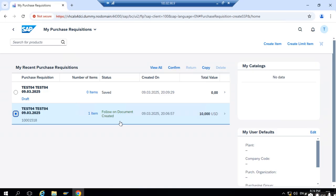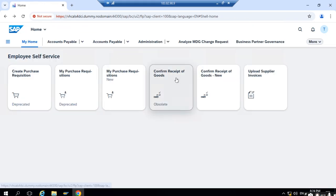So now suppose this purchase order has been received by the supplier and the supplier has delivered material to us. Okay, so we have received that material physically. Now we want to perform goods receipt in the system. You can perform goods receipt via this application, My Purchase Requisitions New. You have to select this purchase requisition line item and click on confirm. So from here also you can confirm goods receipt, or there is a separate application SAP has provided to perform goods receipt, Confirm Receipt of Goods New.